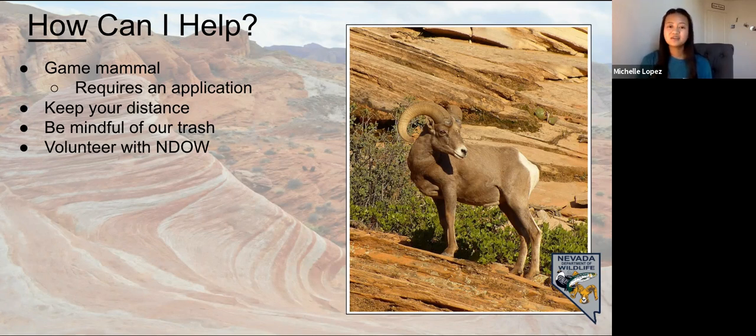And something to note in particular with bighorn sheep are balloons. What goes up must come down, so I'd advise against releasing balloons. Not only sheep, but any animal for that matter can get injured or die from getting tangled up in the balloon strings or trying to eat the balloon.